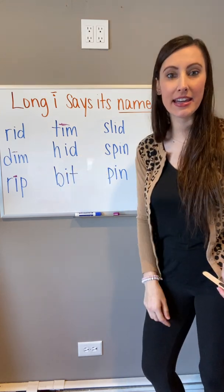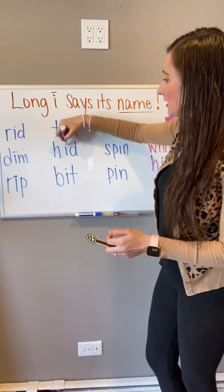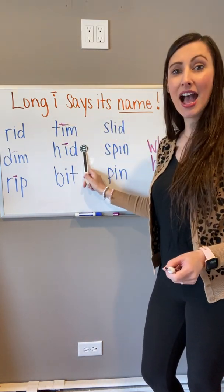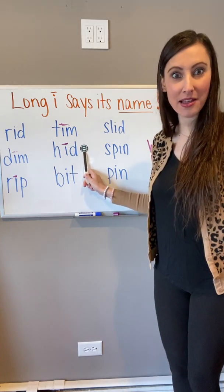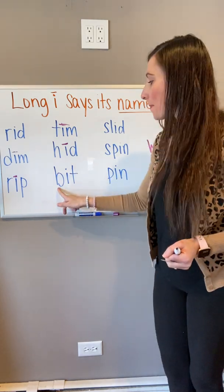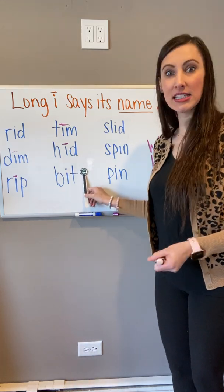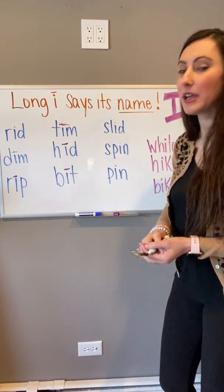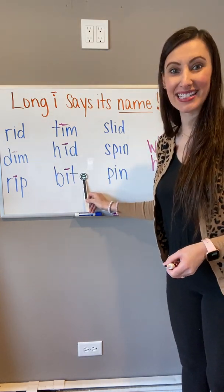Hid. Oh no, he snuck right in there. That means this short I is going to be a long I. Now it's going to say hide. Are you guys doing as good as I am? I sure hope so. Okay, let's look at this last word in the column. Bit. Oh my goodness, he snuck right in there because he's sneaky. So that I is now going to become a long I. Now it's going to say bite.